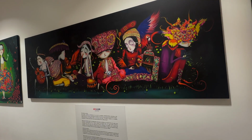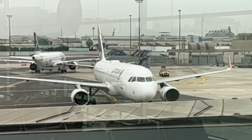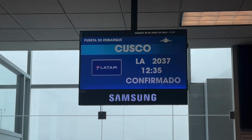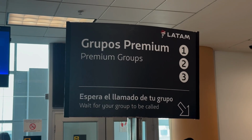I just can't wait. That's right, the approach is going to be the highlight of this journey for sure, so to make it happen, I went over to the gate where my aircraft just arrived from Chiclayo. Today's flight number will be 2037, operated by LATAM Airlines Peru. Today, I get to board in Group 2.